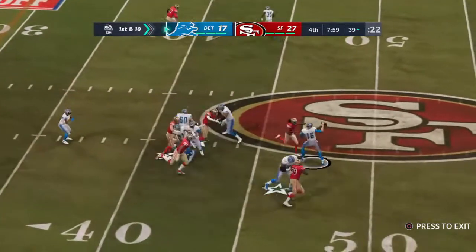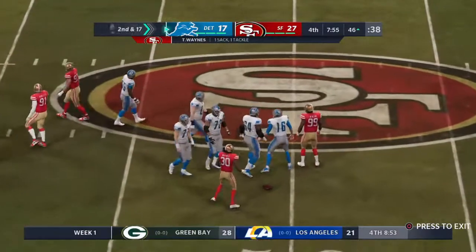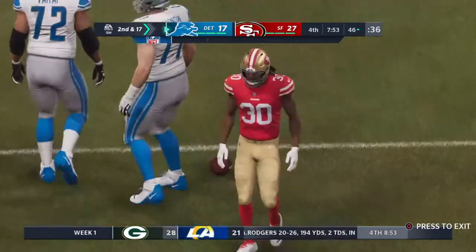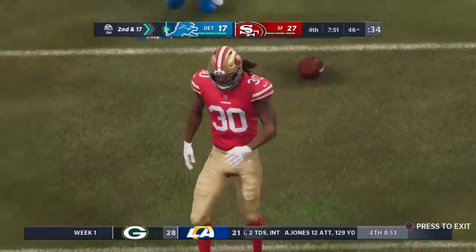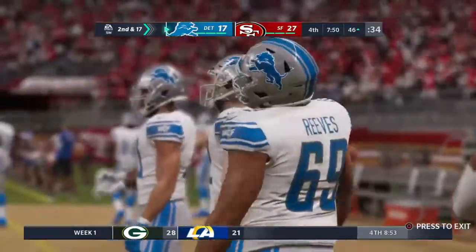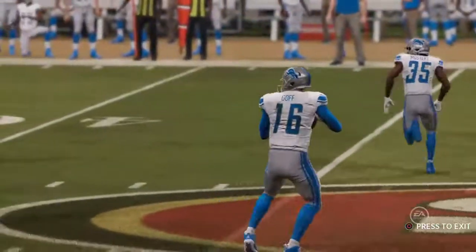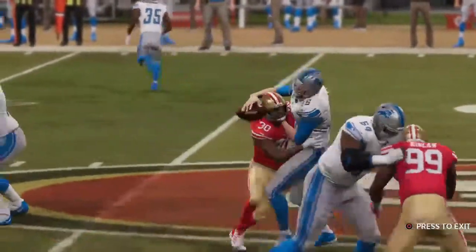Throwing again is Goff. And the Niners get there and bring him down. Jared Goff sacked. The amount of sacks that they've absorbed in this game is absolutely extraordinary. Let's just face it. This offensive line, flat out, cannot handle this pass rush. It's been demonstrated time and time again.